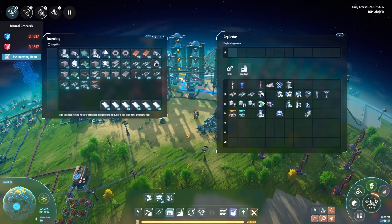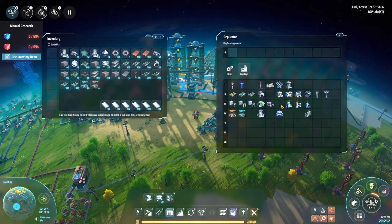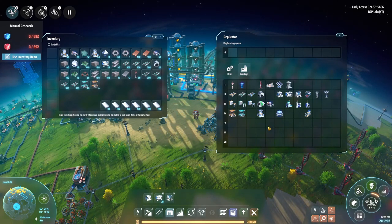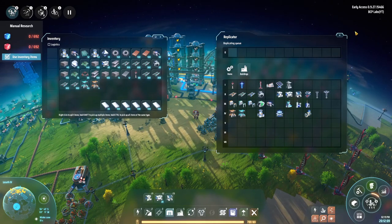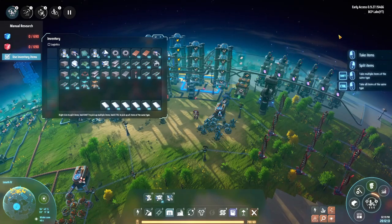Is there anything else I need before I go? Just need to make some geothermal plants. Oh, they're still going. So, I'll get those plants ready and meet you at Lyseth 1.